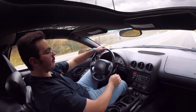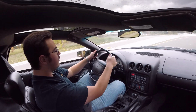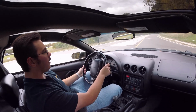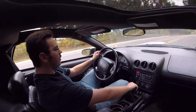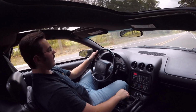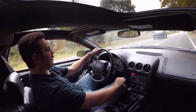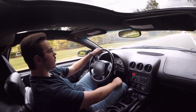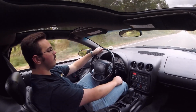Compared to the 5th gen Camaro I drove yesterday, this car is a lot more raw, a lot less comfortable, but a lot more fun. You really gotta love it. We've got a police officer here, so we're gonna drop it into quiet mode, because I don't want to cause any trouble. I can't afford tickets, you know what I'm saying?